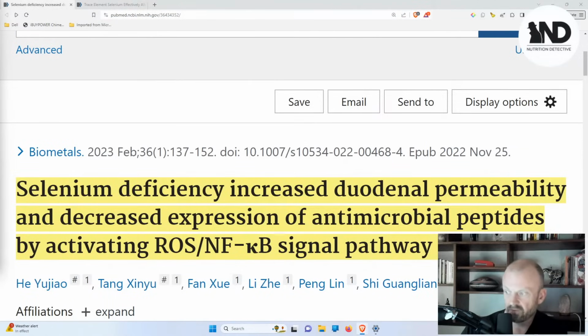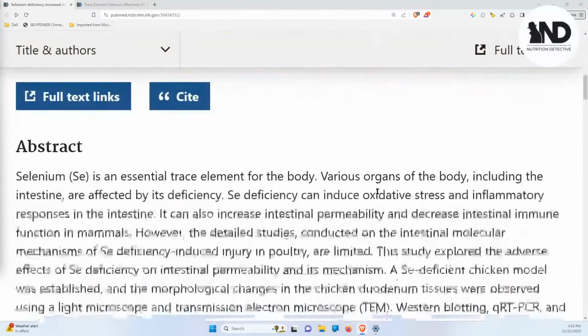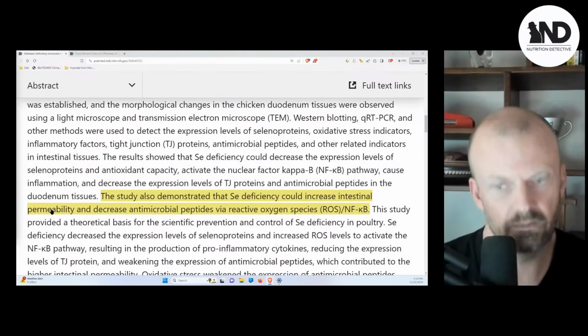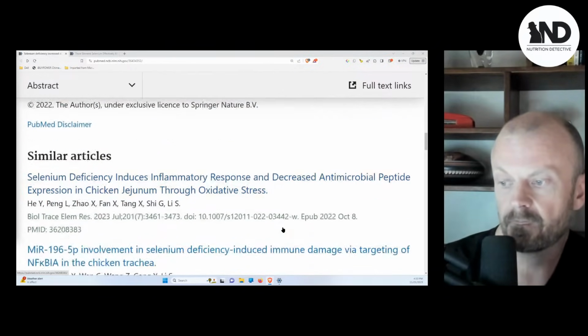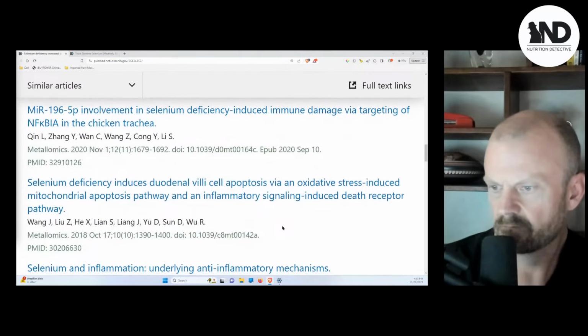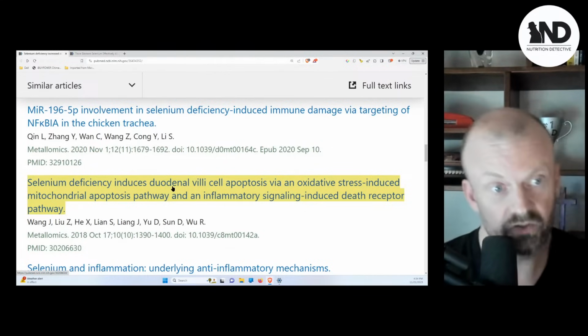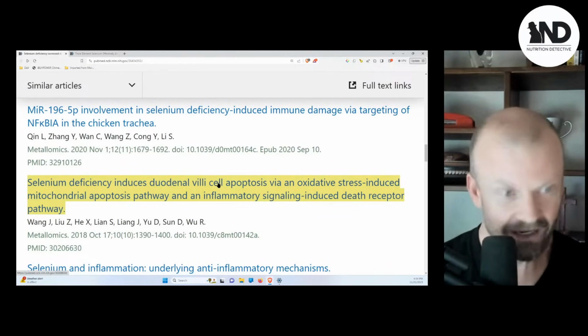Selenium deficiency, increased duodenal permeability and decreased expression of antimicrobial peptides by activating the ROS/NF-kappa B signal pathway in chickens. Anyway, if I said it wrong, whatever. I'm live, it happens. To simplify, the study also demonstrated that selenium deficiency could increase intestinal permeability and decrease antimicrobial peptides via reactive oxygen species. Oh, well, this would play a role in leaky gut. Selenium deficiency induces duodenal villi cell apoptosis. Your villi, the very things that go away in celiac, duodenal villi cell apoptosis, cell death. Your intestinal cells are dying from selenium deficiency.